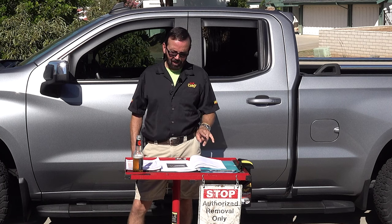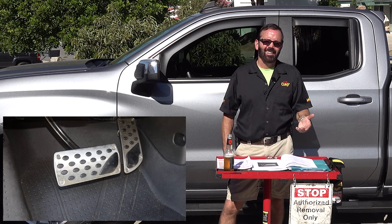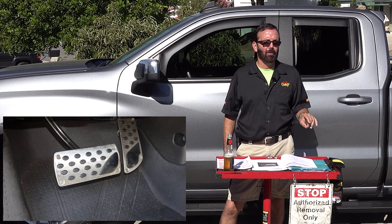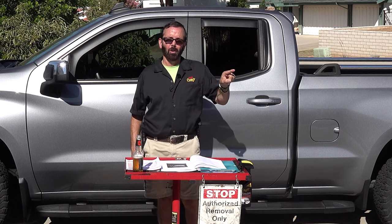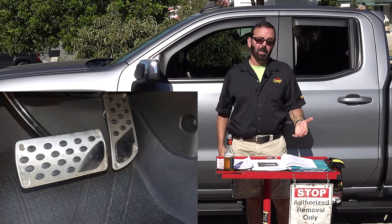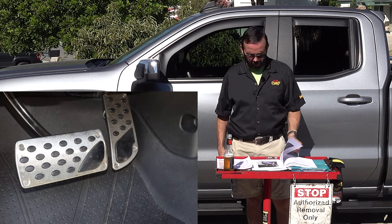Here, I have the Pilot titanium pedal covers. I bought those from Pep Boys. I don't think Pep Boys is around anymore. I think they only do automotive now. They don't have their retail stores. I think Auto Parts took over the retail portion of Pep Boys. But these are titanium pedal covers. They're about 25 bucks, I think. I can't remember how much I paid for those.